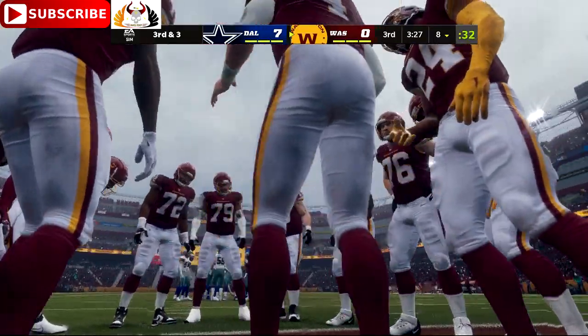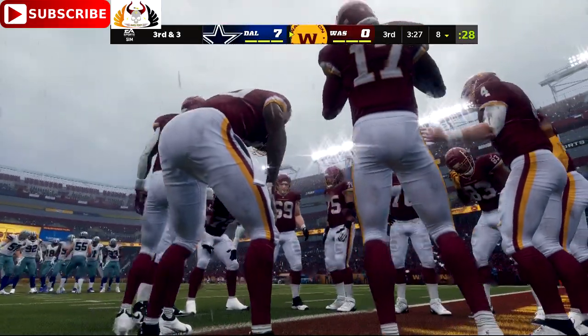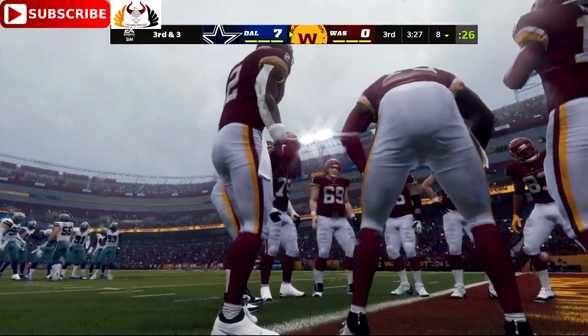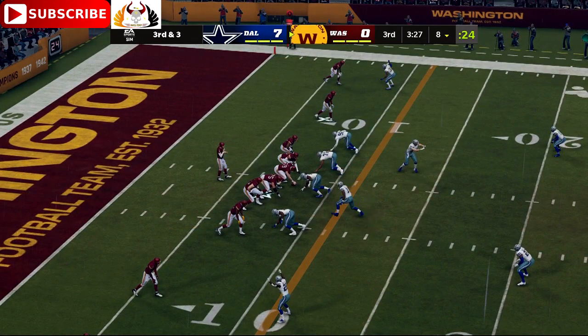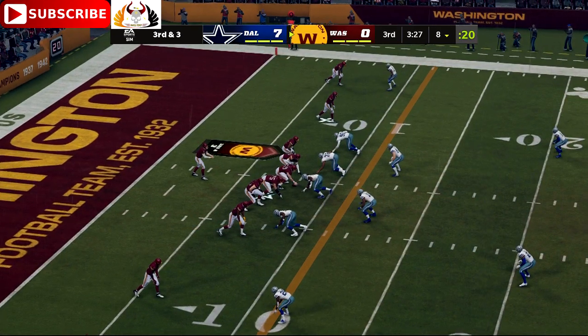We saw this a lot in the first half, and it continues. These receivers just not able to get much separation. So that means they have to win the 50-50 balls. They've got to go up with the defender and find a way to start coming down with them. And this time, contact and another incomplete pass.